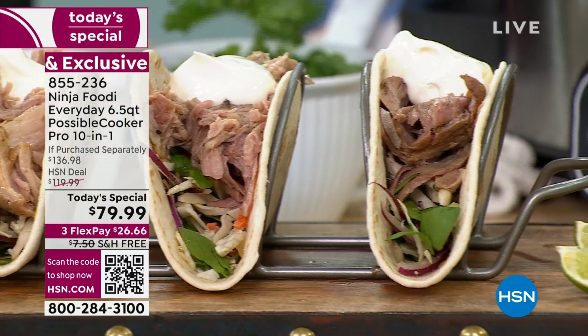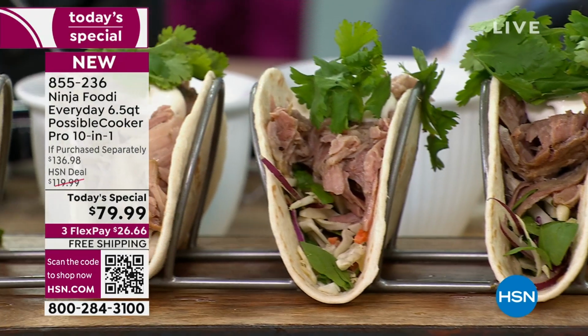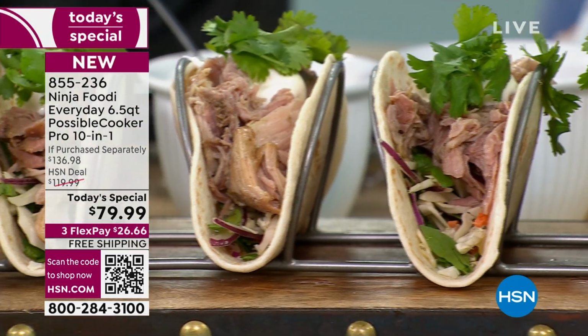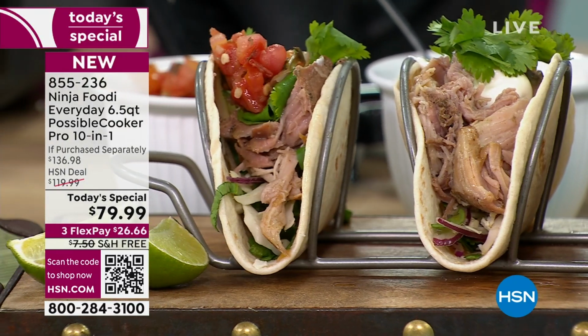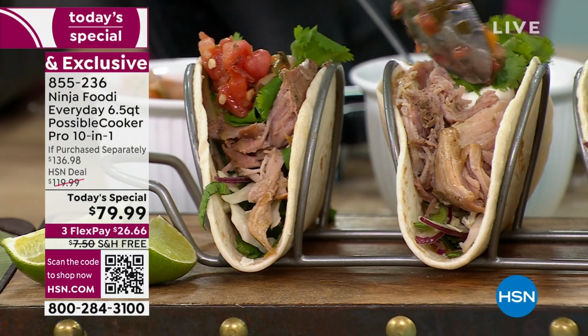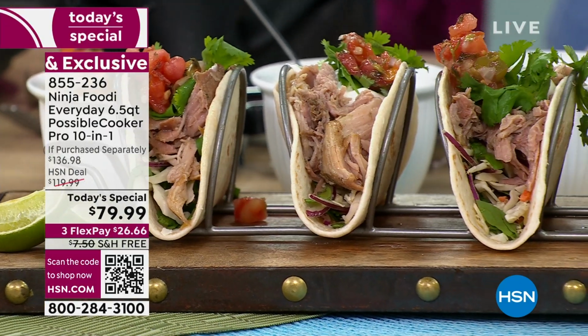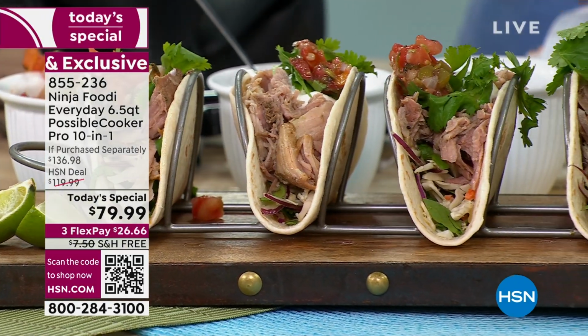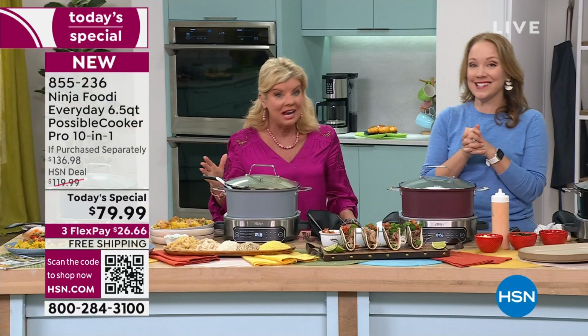The difference between slow cook and braise is that braise uses a little less liquid and a little less time, and slow cook uses more liquid and more time. So slow cook would be something you might want to set up in the morning before you go to work, and then the whole house smells amazing. And braise would be something you could do in the evening all at once. Right, and it's nice that it has that functionality so you can do all of that in one.